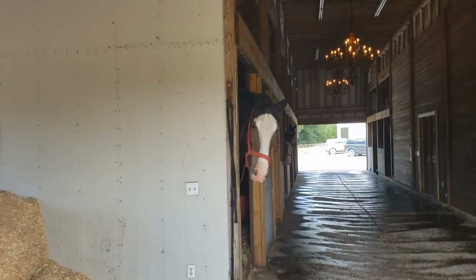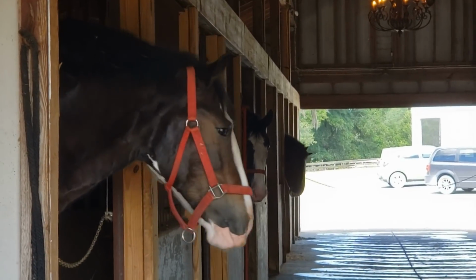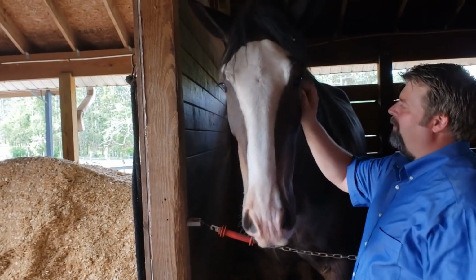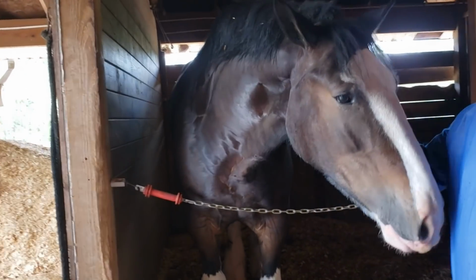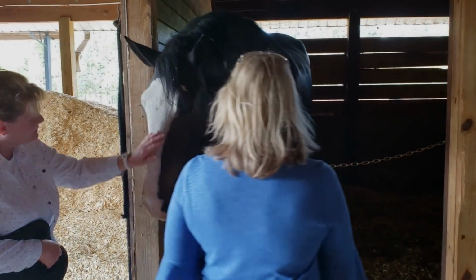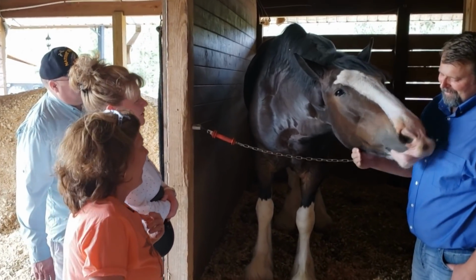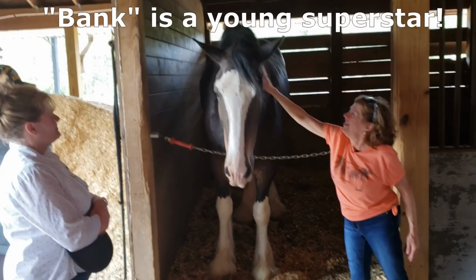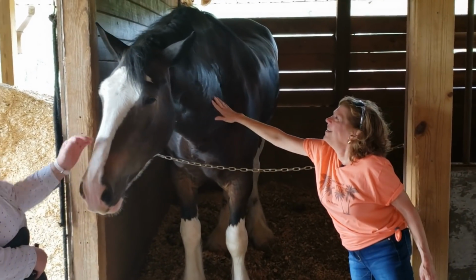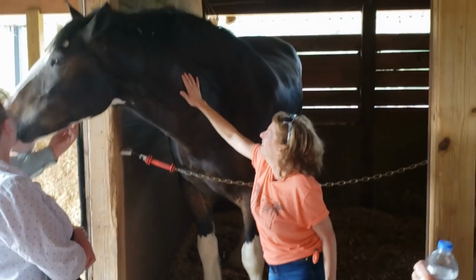In this barn, you're going to get to see several of the Clydesdales. I think they want to see us just as much as we want to see them. They all love to be scratched and rubbed and loved on. That's Bank. Shannon said he's the Michael Jordan of the barn. He's a blue chip Clydesdale.